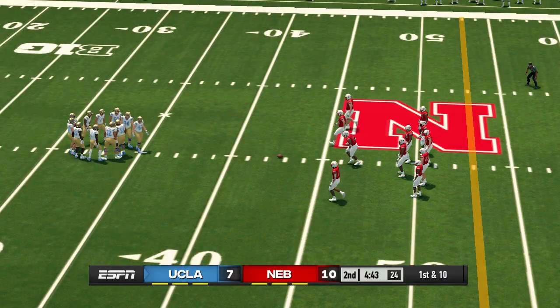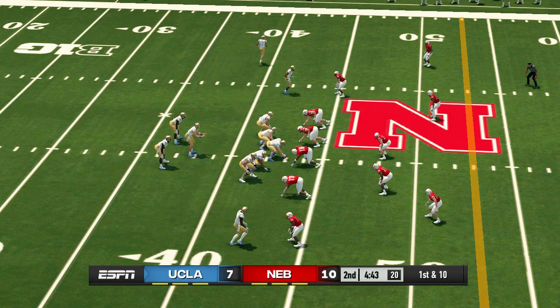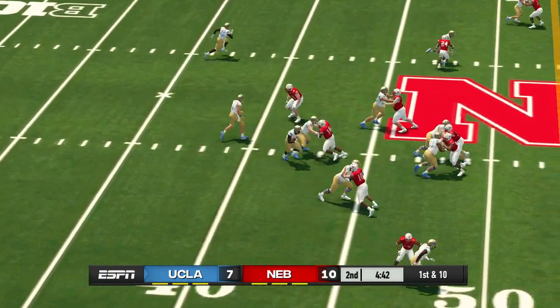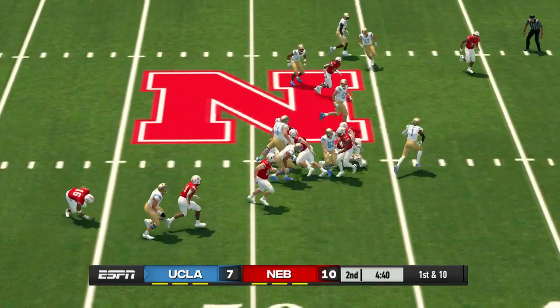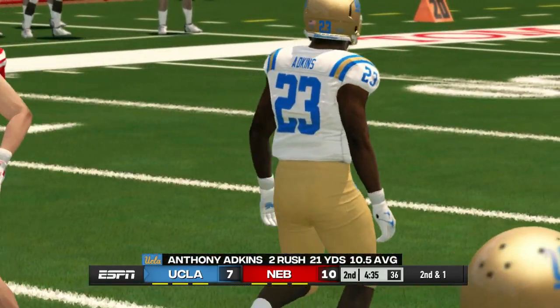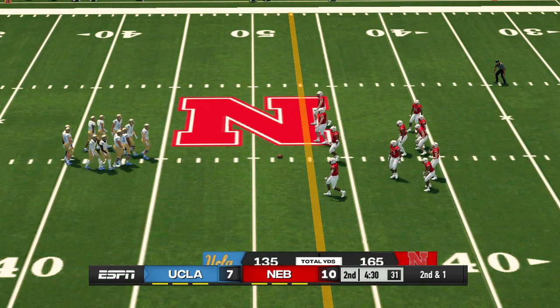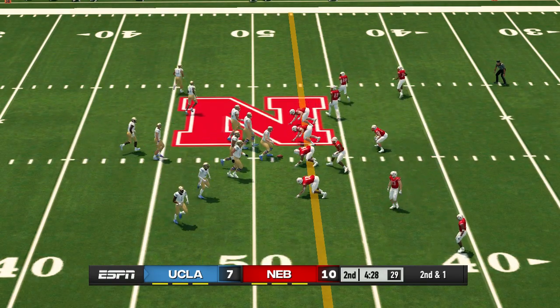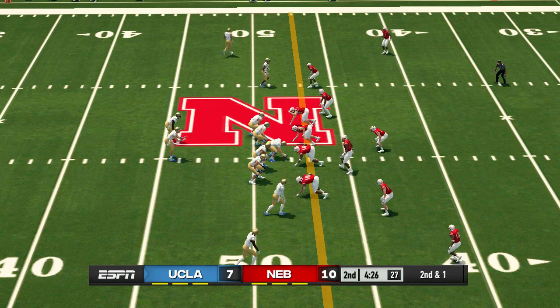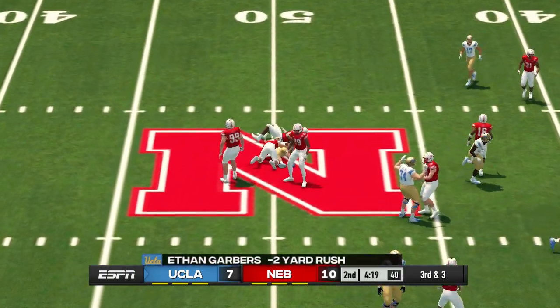Momentum swings have been fairly even. And with so little separation, this game can be drastically changed on just one or two plays. Makes it out to about the 49. That brings up second and one. It's second down now, and they're just a few feet away from that first down marker. They hit him in the backfield.